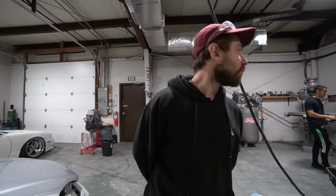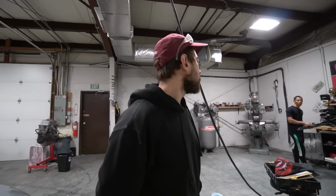I'm not going to play it off as a Type R. Straight to jail. Type R, straight to jail. What do you mean? I'm not going to play it off, but I am going to put the badge on. They just look sick. That's literally the most rice thing.